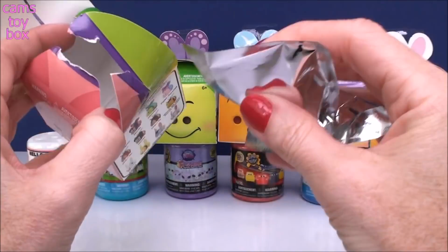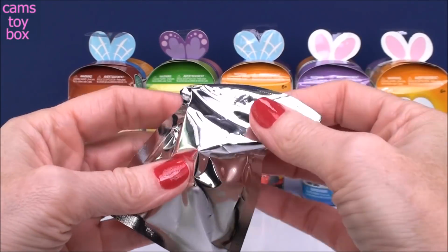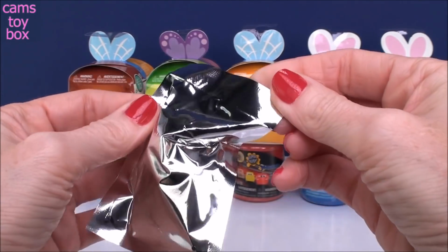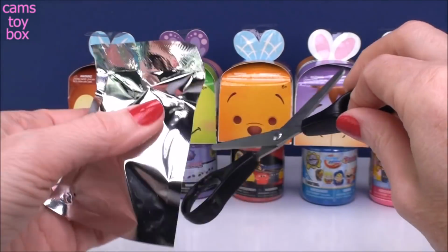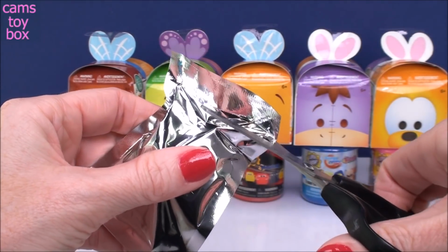Ooh, look at the wrapping. It's like a tin foil. I've never seen that before. All right, do I need a scissor? I think I'm going to need a scissor. I don't see any little notchy thing. So I've always got my scissors nearby, of course.